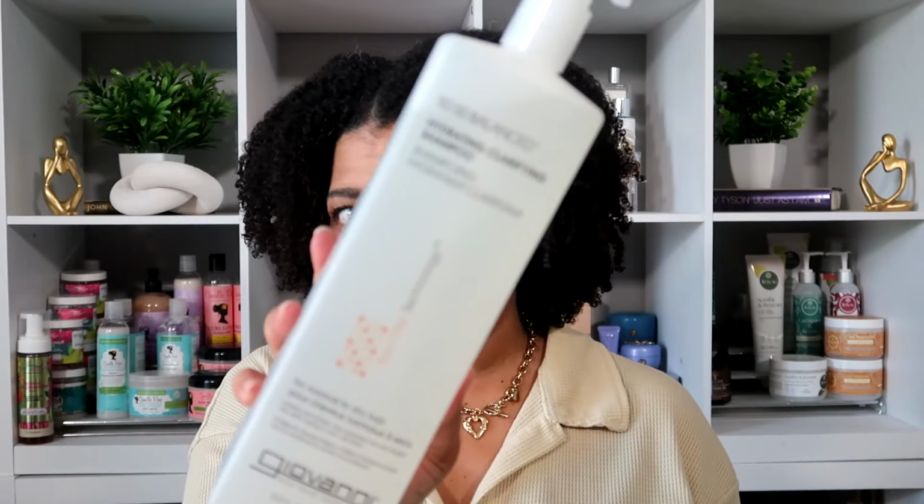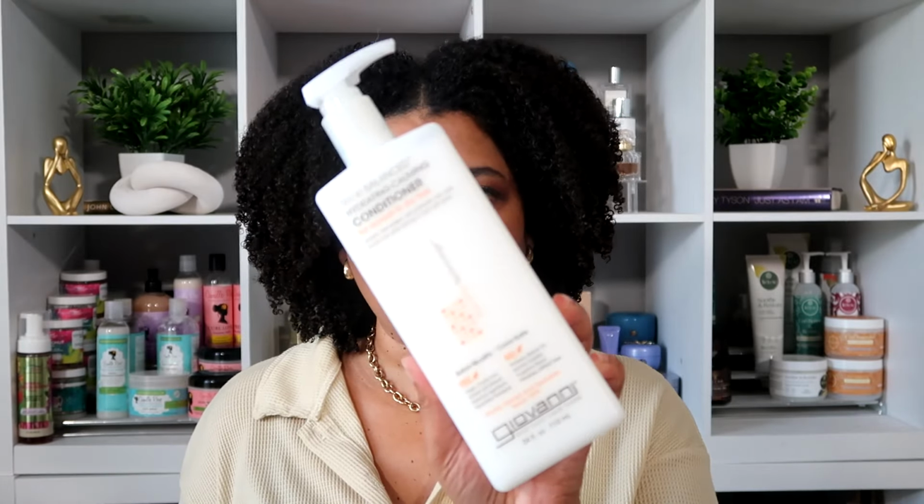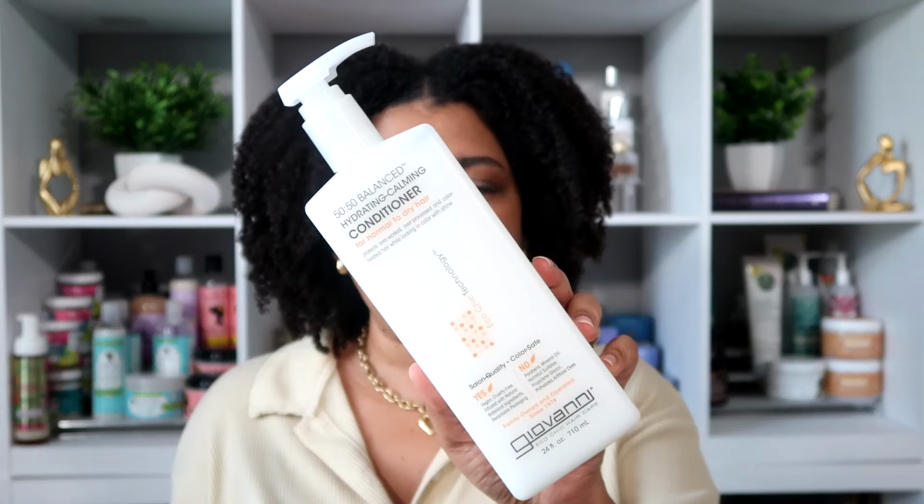This cost $12.99 for 33 ounces. So that's not bad. This is one of the shampoos back in the day that the girlies was using. And then they also was using the 50-50 balanced hydrating calming conditioner, which looks like this. So I was able to pick it up from Marshall's as well for $9.99.